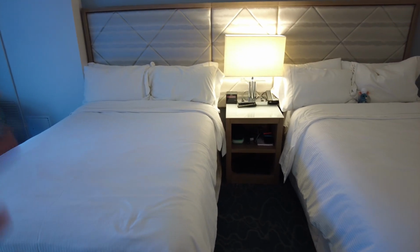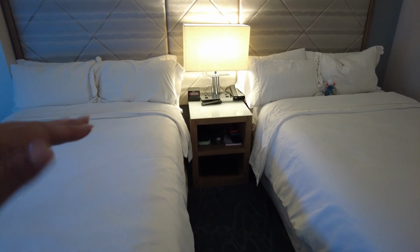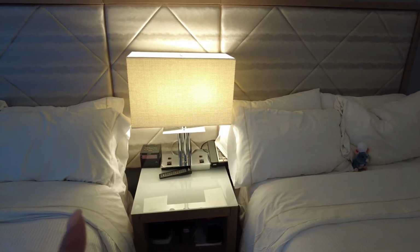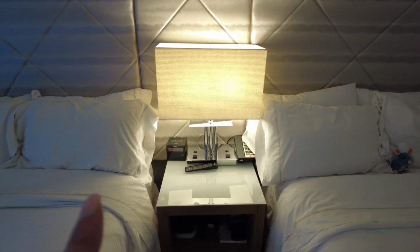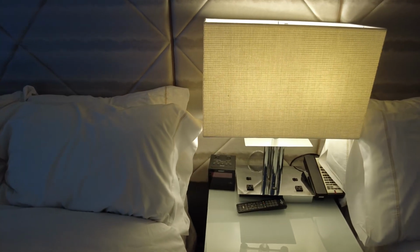In between the 2 beds, we have a small vanity here. Really good counter space on top. It comes with a lamp that has 2 light switches, depending on whoever needs the light on either side. And we have an alarm clock and small radio there.